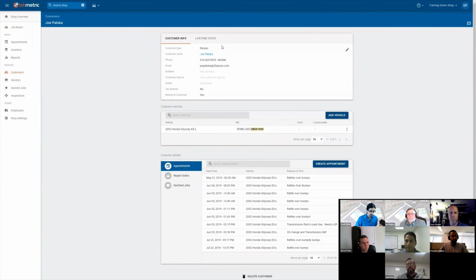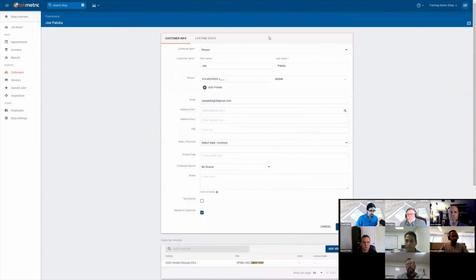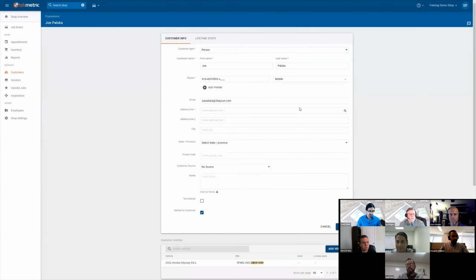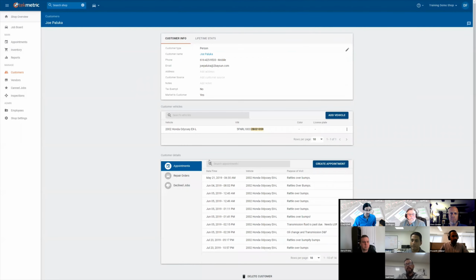Here's the customer info screen for Tekmetric. So I would be able to, I believe, just edit and add a phone number, and you can add multiple numbers here as well. And you can use the drop-down menu, or you can erase the drop-down menu and just type whatever you want. Okay, very nice. Good to know. I haven't played around in that screen that much yet, so that was helpful.